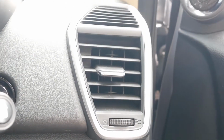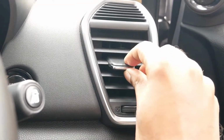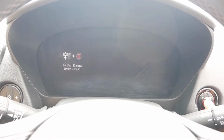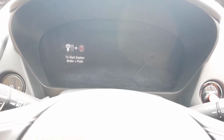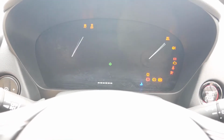And here is the driver side air conditioning vent. So you can adjust the direction as well as the flow. So here is the instrument console. So this is a 7-inch full TFT multi-information display with the G meter. So there you can see the engine start stop button. Let's turn on the ignition. So here it goes to live.